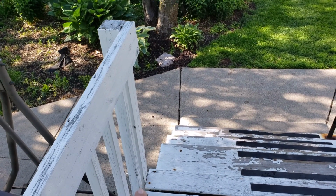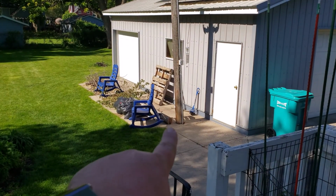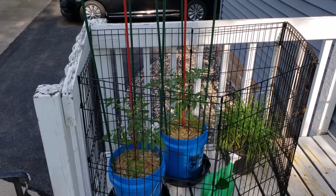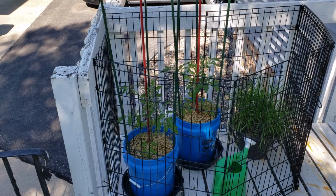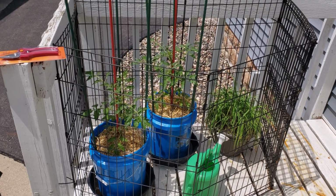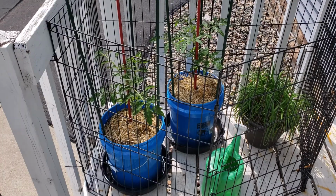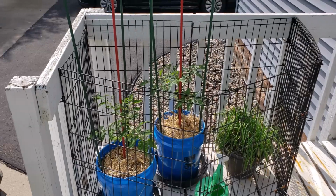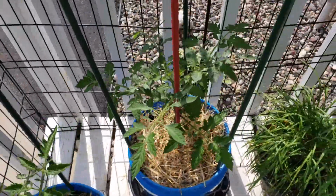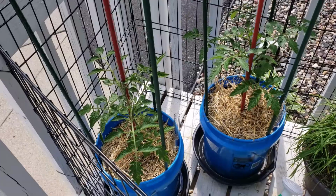What I'll do is I'll stand right here and say a time, and then I'll stand right next to the pole and say a time. 6:30 a.m., 8:30 a.m., 9:30 a.m., 10:30, 12:30, 1:30 p.m., 2:30, 3:30, 4:30. Looks like most of the plants are still getting pretty much full sun. A little bit back here is getting shaded, but not too much. 7 o'clock.